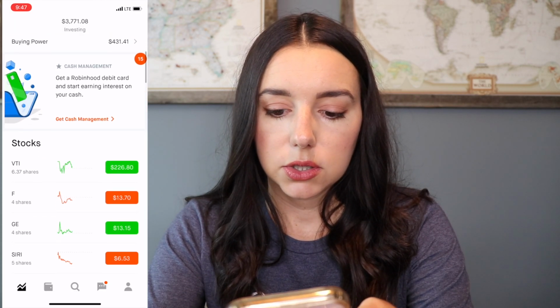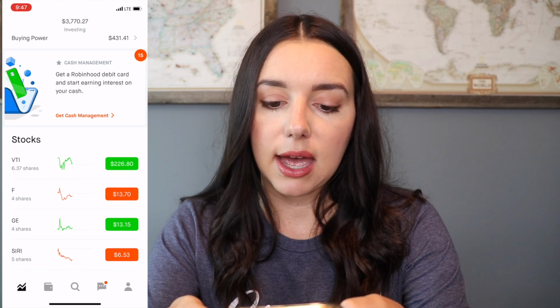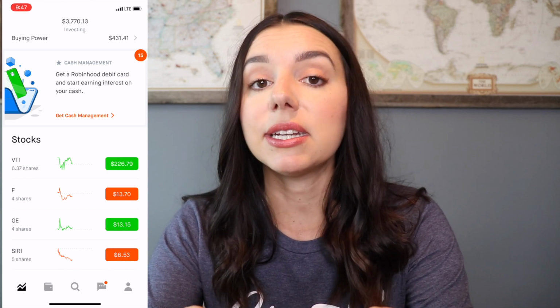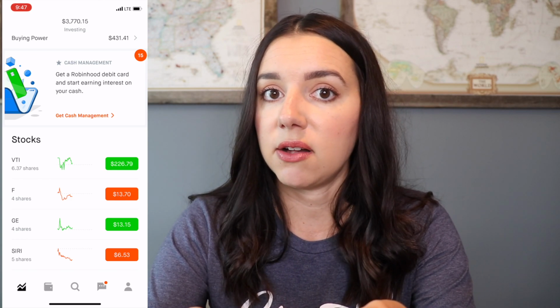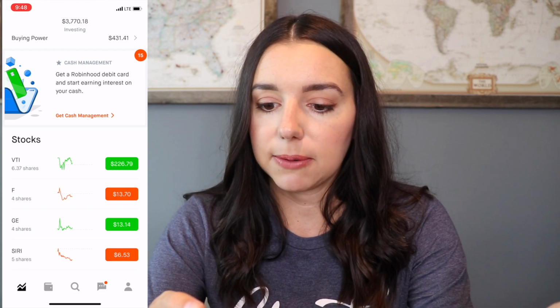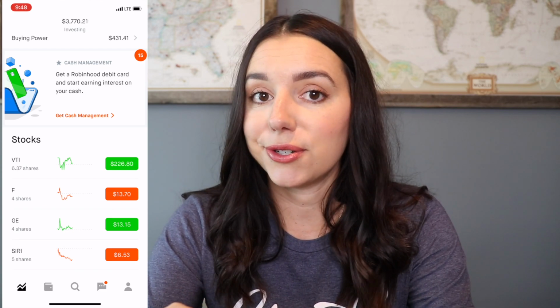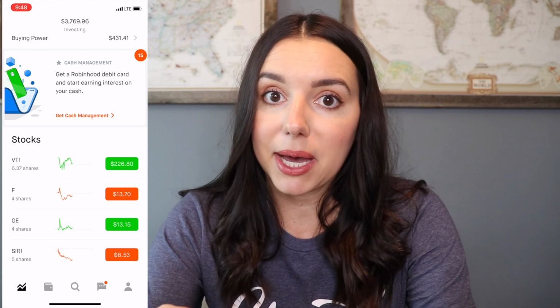So let's go ahead and log into my Robinhood account, and I'll scroll down to the stocks that I already have. So I already have some VTI shares that I purchased in the past. So you can see I have 6.37 shares. Now the 0.37 just means that if you don't have enough money to buy a whole share of VTI, of this particular index fund, you can actually just buy a portion of it. So shares are currently at $226 per share.